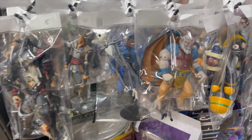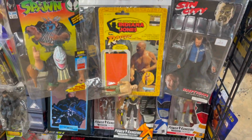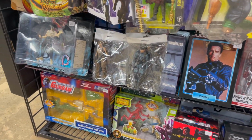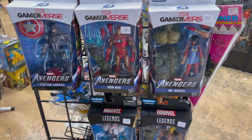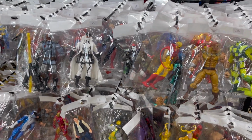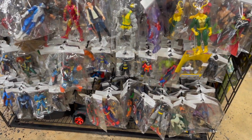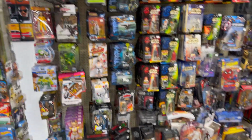Got a ton of loose figures, so if there's specific things you're looking for, or you see the line or whatever, hit Jimmy up. He has definitely told me to make sure you guys are aware. If there's something you like, something you're looking for, hit him up, because he may have it in his warehouse or somewhere else. So a lot of people like to go because it mixes in good. Some of these are kind of hard to go through, and we're just kind of glancing over them here.